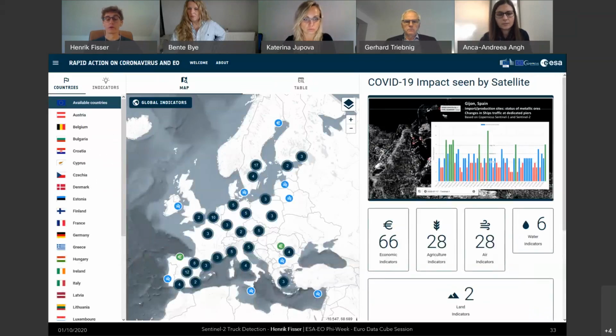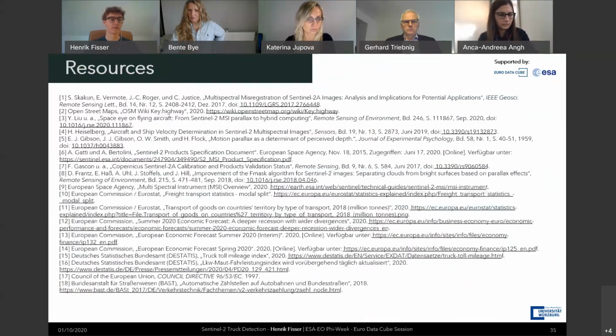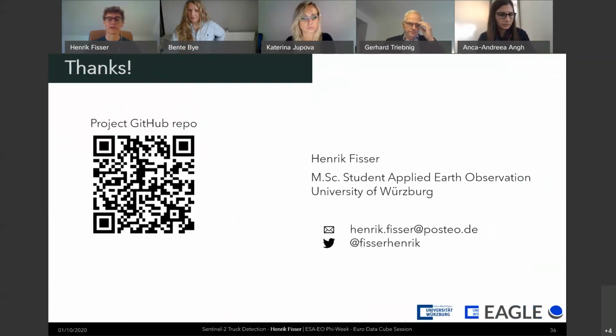Now, another thing going on, as you know, is the integration into the RAISE dashboard. So in the near future, you will be able to explore this economic indicator yourself, use your own AOIs, and get the number of trucks and the change between the COVID period and the baseline periods of the other years. These are the Python libraries used, credits to them, and also thanks to EuroDataCube for supporting that, and some resources. So thank you very much. I'm looking forward to some questions.